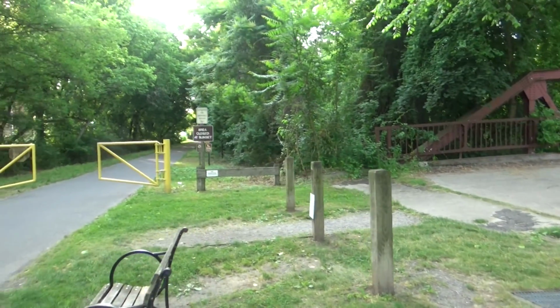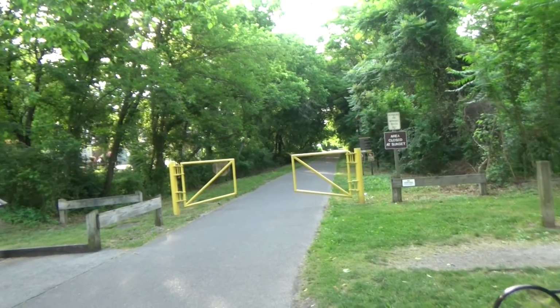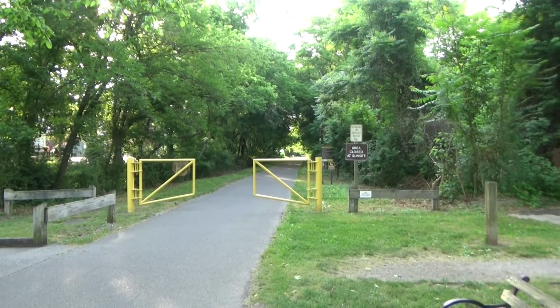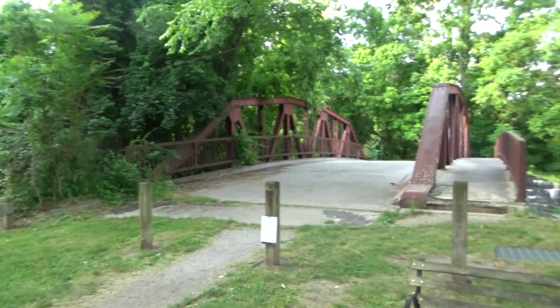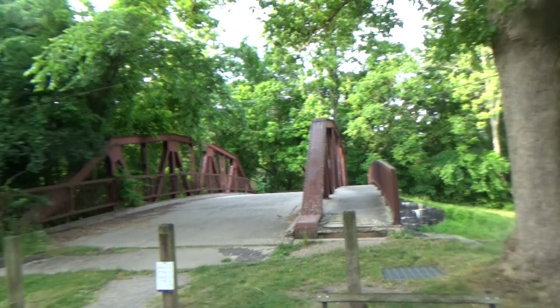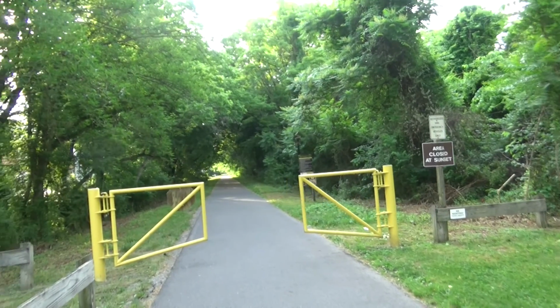And then this is the Western Maryland Railway Trail. So here there are two trails. This is not the Baltimore and Ohio, it's on the other side of the bridge, on the south side. So this is the Western Maryland Railroad.